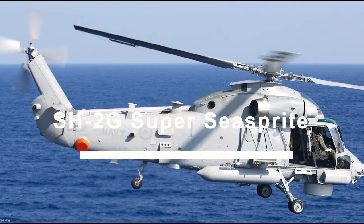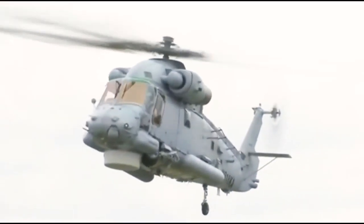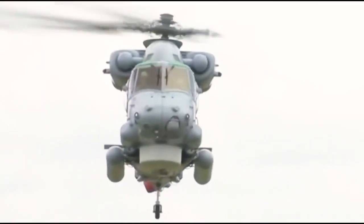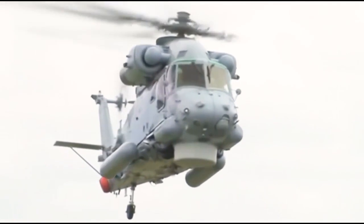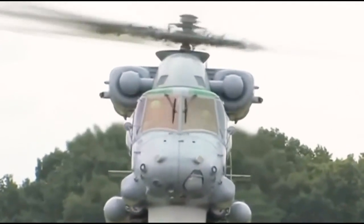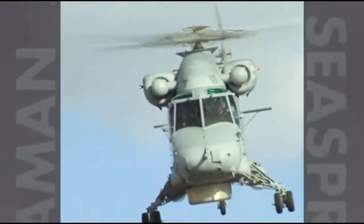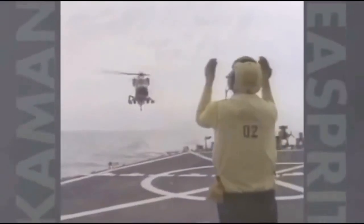Number 9. SH-2G Super Sea Sprite. The Kaman SH-2G Super Sea Sprite is a modernized and upgraded version of the previous SH-2 Sea Sprite. This helicopter is no longer used by the US Navy. However, it is still actively used by Egypt, New Zealand and Poland. The Super Sea Sprite is a ship-based long-range anti-submarine helicopter. Secondary missions are search and rescue, anti-shipping, liaison and utility operations. It is also used for surveillance and over-the-horizon targeting.